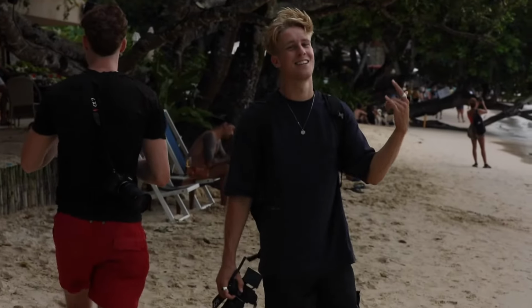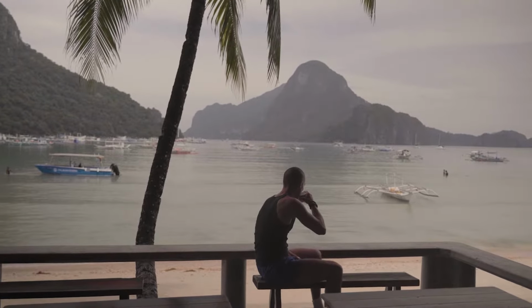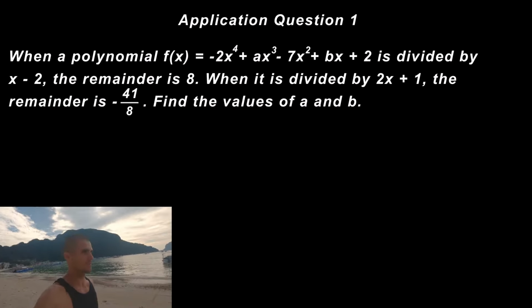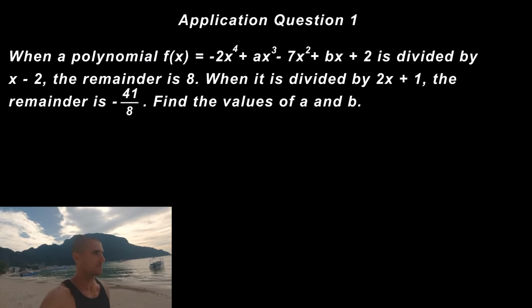All right, what's up? Next day in El Nido. Today is more of a chill day. We've been going pretty hard with the exploring different beaches, exploring different islands. So today we wanted to just post up in the cafe, and we just wanted to get some work done today. And so I am taking a break now, a little walk on the beach, and wanted to start the next section of the test, the application section.